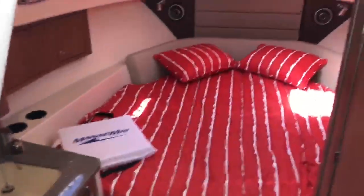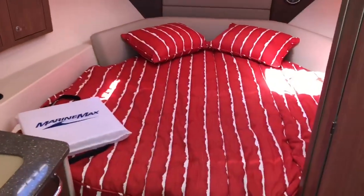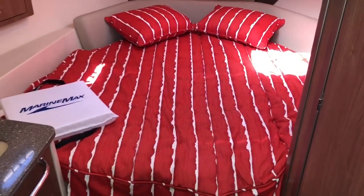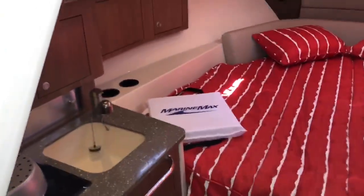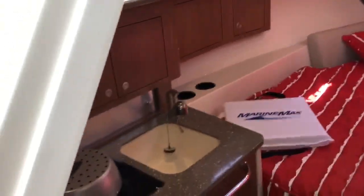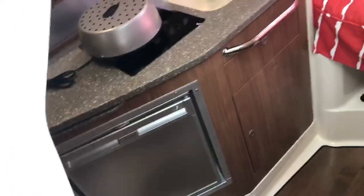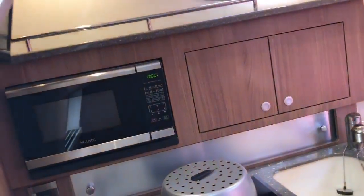Standing in the companionway door, looking downstairs into the cabin, and this owner leaves his dinette set up into a bed. So if we move the bedding, that table will lift up and give you a dinette area. And we've got a nice sink, refrigerator, single burner stove, and microwave.